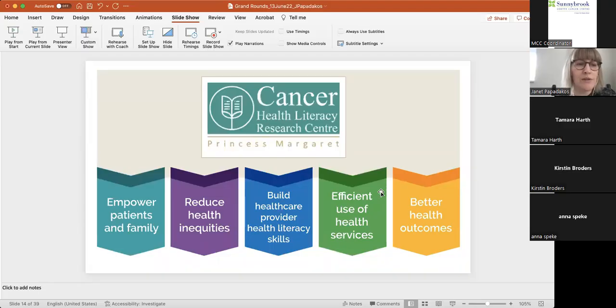Specifically, we conduct research to better understand the impact of health literacy, how it contributes to overall cancer self-management and health outcomes, and what the implications are for health systems. We develop and evaluate interventions that aim to improve cancer care through health literate approaches, and we foster a community of education researchers who are committed to transforming cancer care for the future.